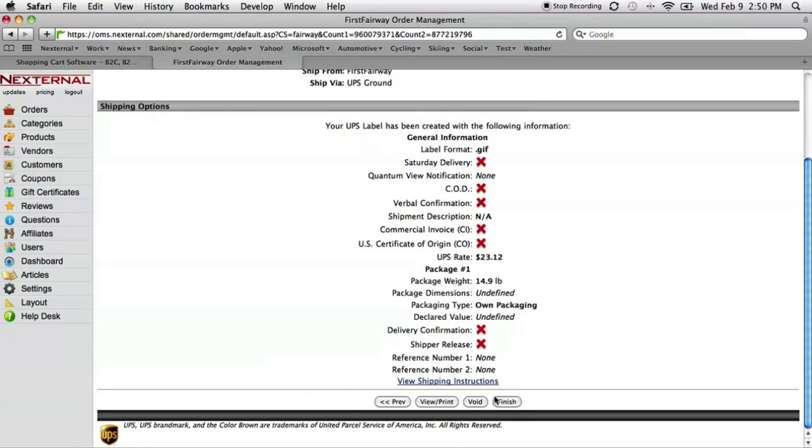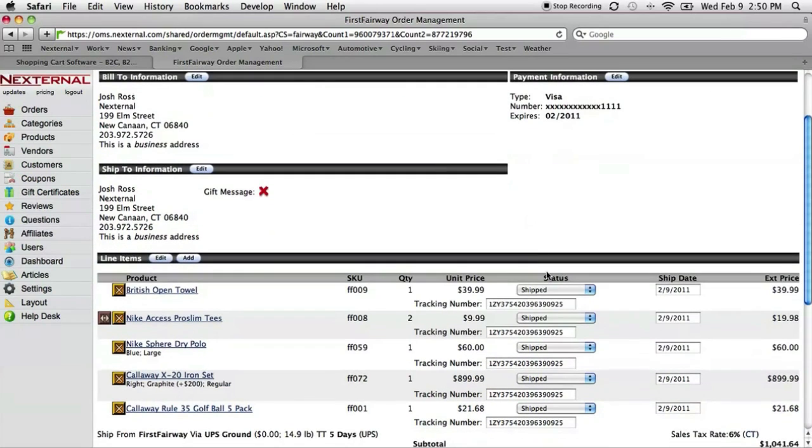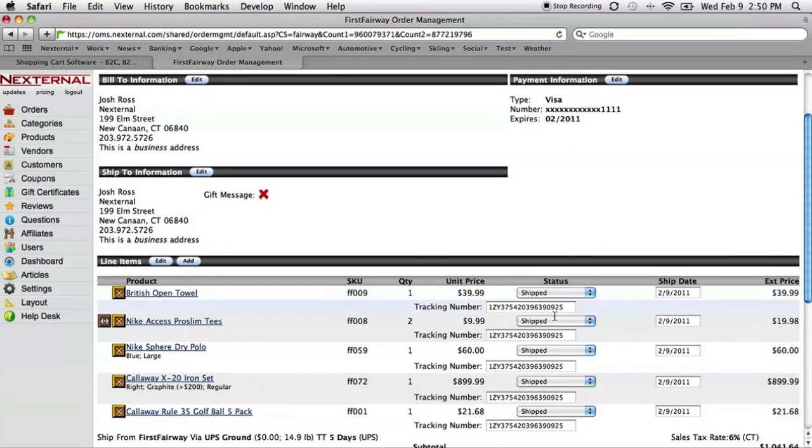Now that we have our label, we'll click Finish. The system will bring us back to this order detail screen. The order status is already changed to shipped. Line items are also automatically marked as shipped. Tracking information has automatically been entered. And at this point, a second email has been sent to the customer: "Thank you for your order. Your order's been shipped. Here's your tracking info. Click on this link to see the status of your package at this very moment." So processing an order couldn't be more simple.